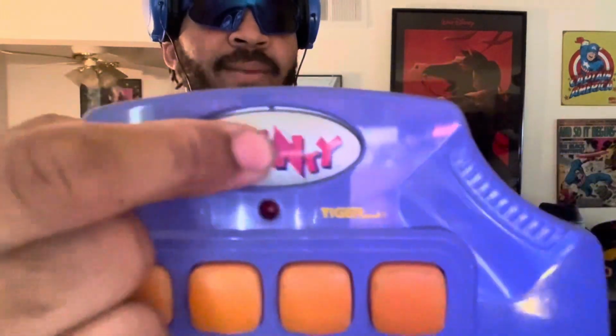So the sound, when it's your turn, you press the Henry button right there. So you press that, it makes a sound, and then it's your turn to find which button matches the sound. If you get the sound, it lights up and it stays there. That's your point. And then you keep going and going until you get four in a row or whatever, and then you win. So that's basically the whole entire game.